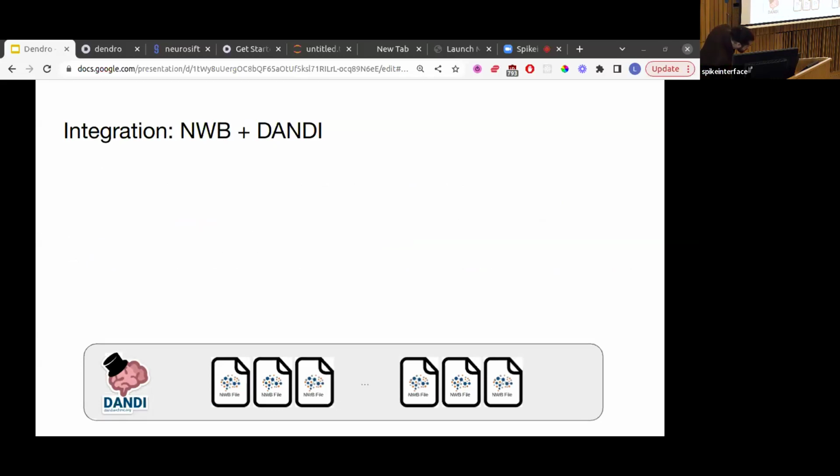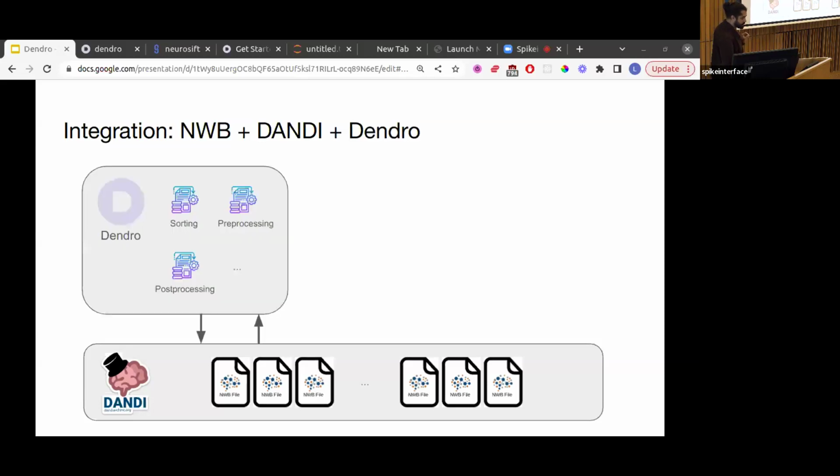All right, so as I mentioned, DENDRO relies heavily on NWB as the standard data format and DANDI as the archiving place for NWB files. DENDRO then fetches raw data stored as NWB directly from DANDI and executes the data processing jobs. These can be anything from filtering, removal of bad channels, any type of preprocessing or sorting algorithm or post-processing algorithm that you might want to have running. And finally, when you have your produced data, you can save it directly back to the DANDI archive in the NWB format, so other people have access and can look at that as well.